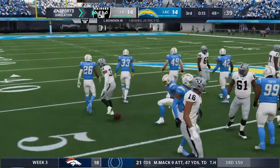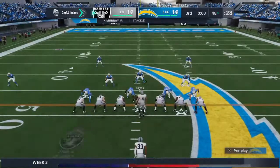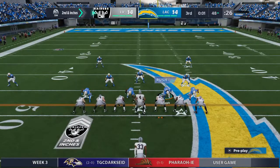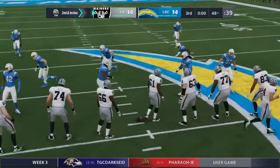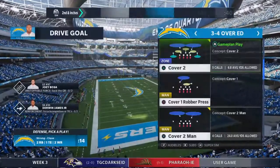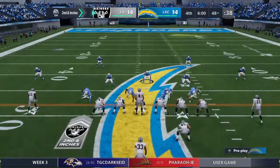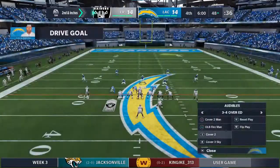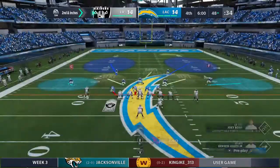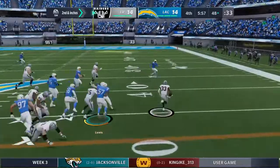Drive keeps moving. Number 33, the ball. That one good for 10 yards. And it'll be 2nd and very short. 10 yards on the pickup. It's 2nd and inches. And that is going to do it for this 3rd quarter of action. You're watching the NFL on EA Sports. Options galore here. 2nd and a few inches. They'll try it again with Bowden.